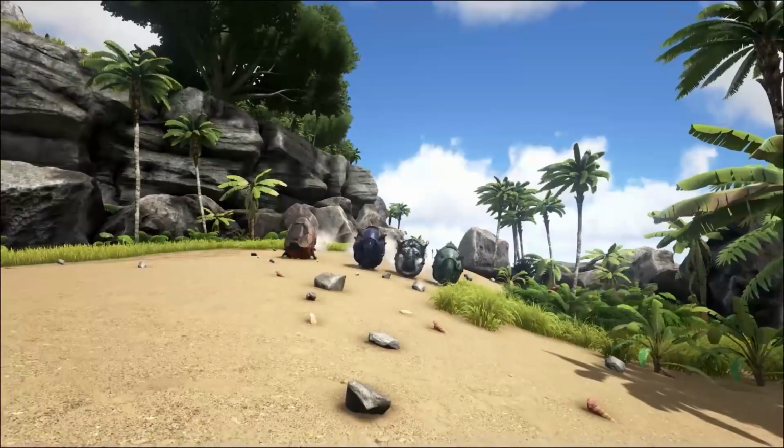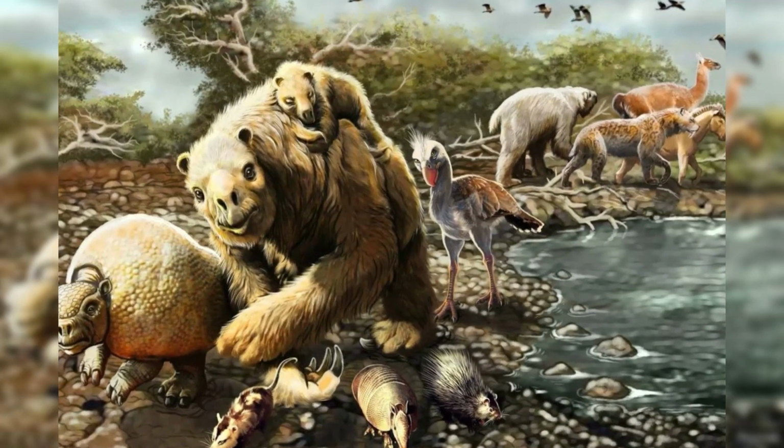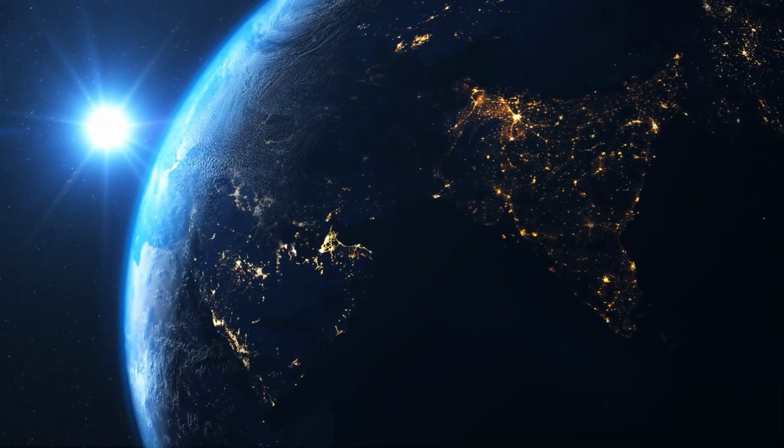By learning about Doedicurus and other prehistoric animals, we get a better idea of just how diverse and complicated life on Earth really is.